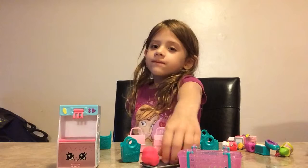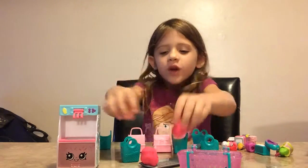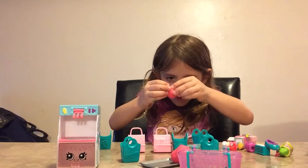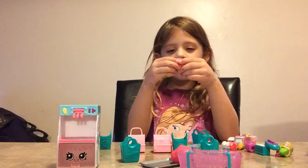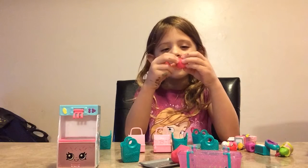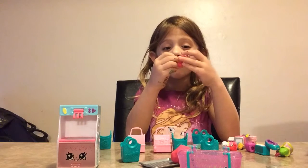Okay, second thing. Wait, actually, I'll probably do this one next. Go on. See what Shopkins we get. Ooh, I hope we didn't do that.